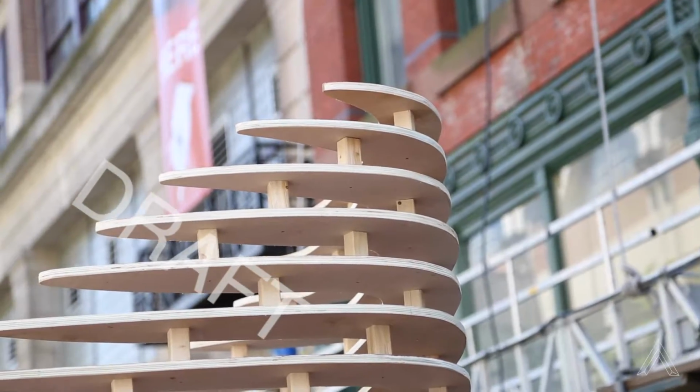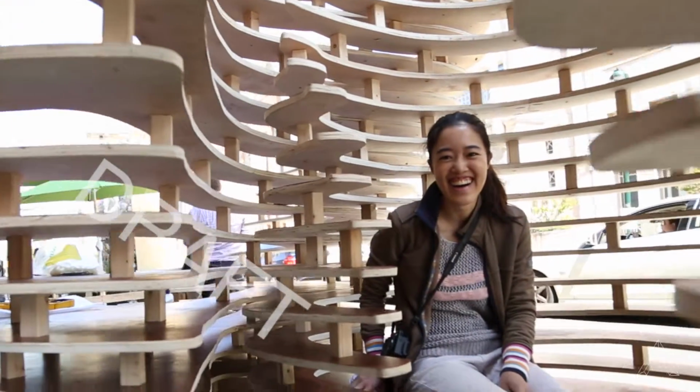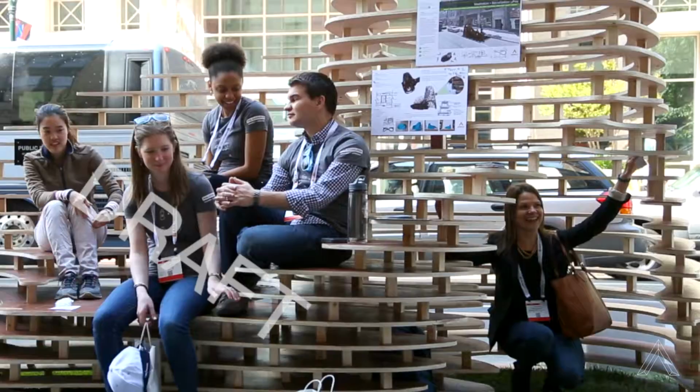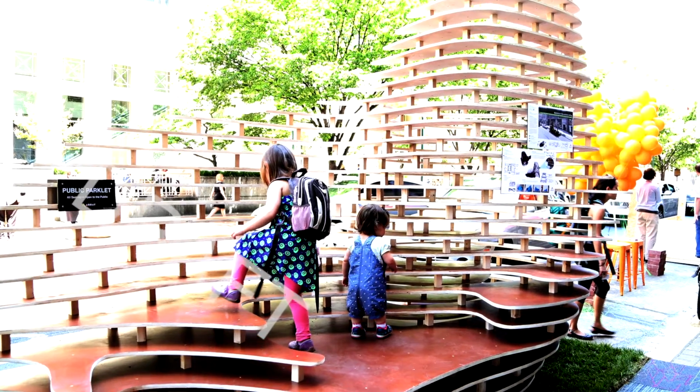The physical form of the parklet in general, it's a very whimsical form and a very whimsical shape. And that was kind of the play aspect of it. The whole thing tried to have that kind of spirit of fun that allowed children to climb it and play in it.